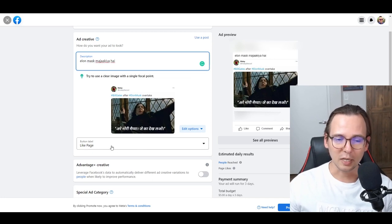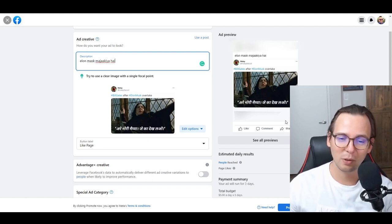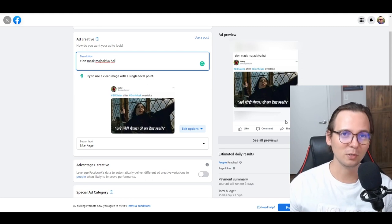Make sure that it says Like button here. So whenever someone clicks on the like, they think they're liking the post, but in fact, they're actually liking our page. That's the secret that Facebook doesn't wanna tell you.